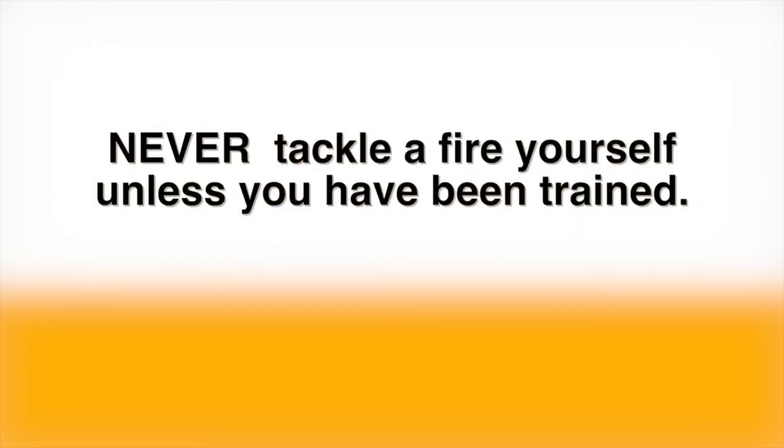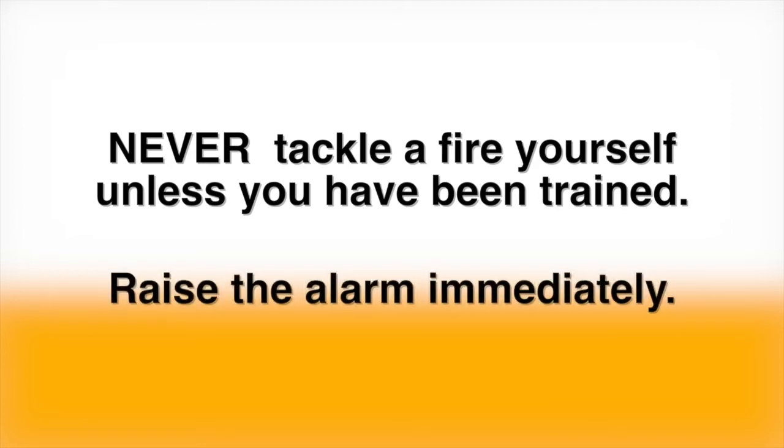Never tackle a fire yourself unless you have been trained. Raise the alarm immediately. Fires can spread quickly and produce toxic fumes.